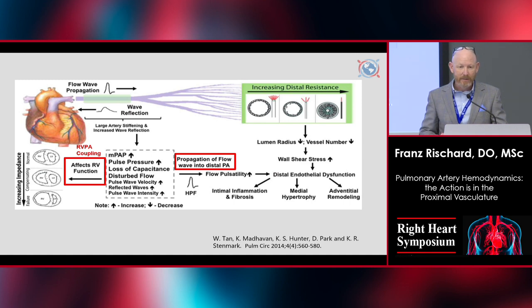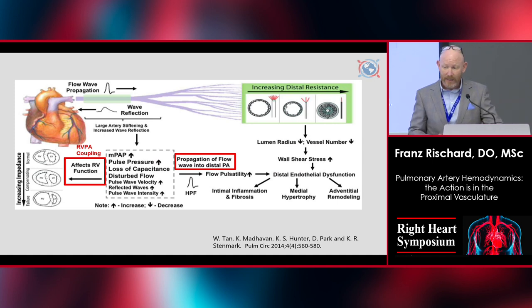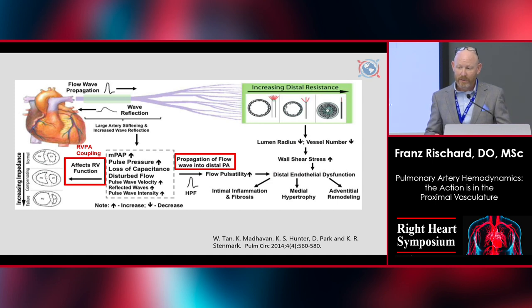But there is some experimental evidence, particularly from the group in Colorado, which has looked at the effects of stiffening on the distal circulation and the perhaps worsening of the distal disease model. In normal circulation, there is a decrease in the pulse wave velocity and flow velocity profile, such that the flow is typically dampened significantly by the time it reaches the precapillary arterioles. In the diseased model, this, of course, is much different and can lead to significant shear stress at the level of the distal vessel and perhaps worsening of the distal process.